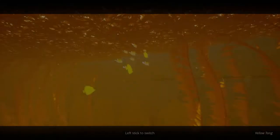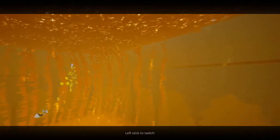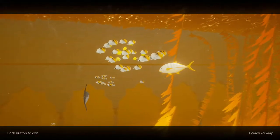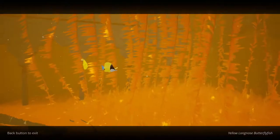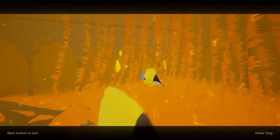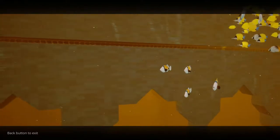Let's see. What do we got? A yellow tang. Reef triggerfish, golden trevally, that's the sunfish, yes. Yellow long-nose butterfly fish, and the cowfish, yellow tang, yes. What are you guys? Threadfin butterfly fish. Reef triggerfish. See if there's something else. No? That's all there is? I guess so.